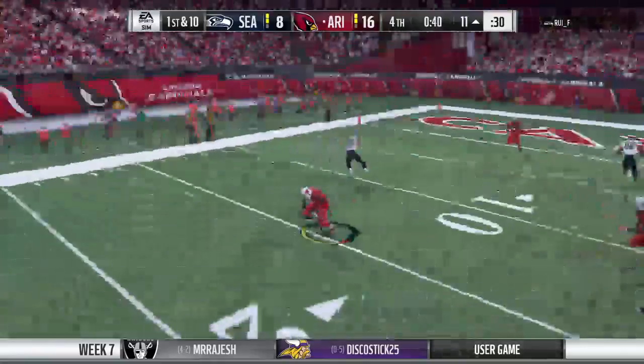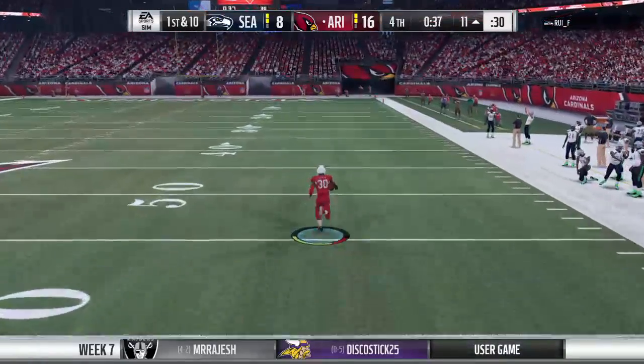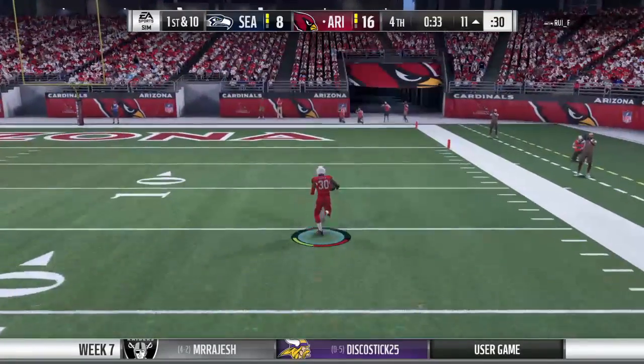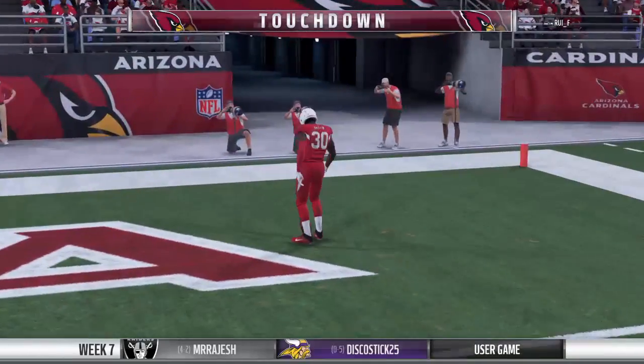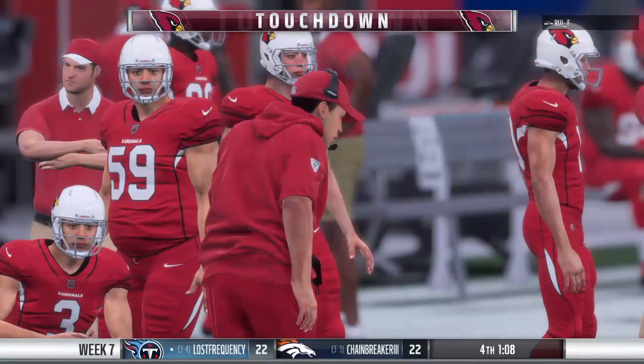Back to throw. And, oh, a crusher there as it's intercepted. Shaquille Griffin with a pick. The 40. The 30. 10. And they will score. It's a pick 6 for the Cardinals touchdown.